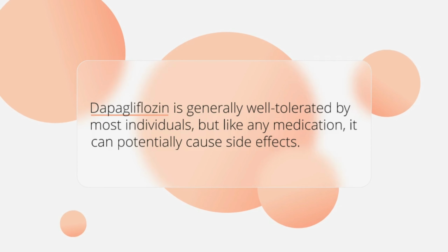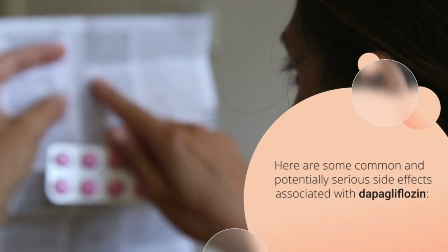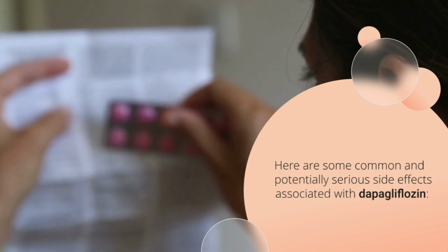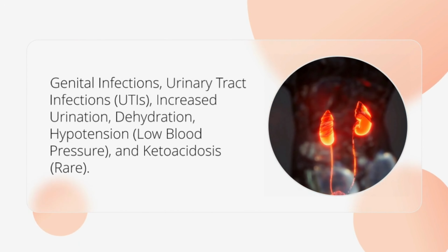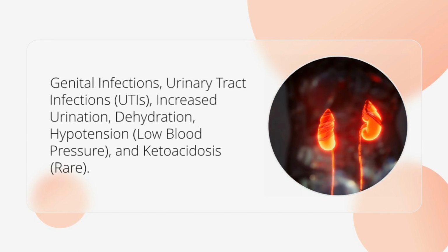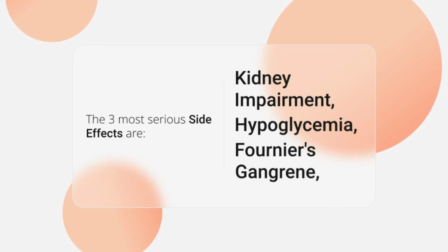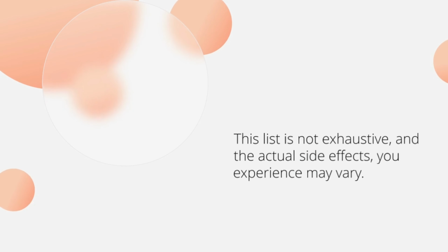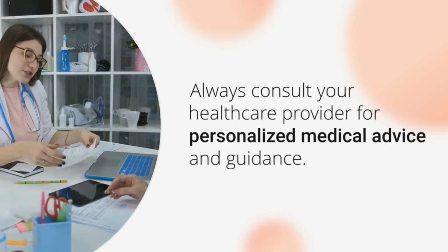Side effects of Dapagliflozin Tablet. Dapagliflozin is generally well tolerated by most individuals, but like any medication, it can potentially cause side effects. Here are some common and potentially serious side effects associated with dapagliflozin. The common side effects are genital infections, urinary tract infections, increased urination, dehydration, hypotension, and ketoacidosis. Some serious side effects are kidney impairment, hypoglycemia, and Fournier's gangrene. This list is not exhaustive, and the actual side effects you experience may vary. Always consult your healthcare provider for personalized medical advice and guidance.